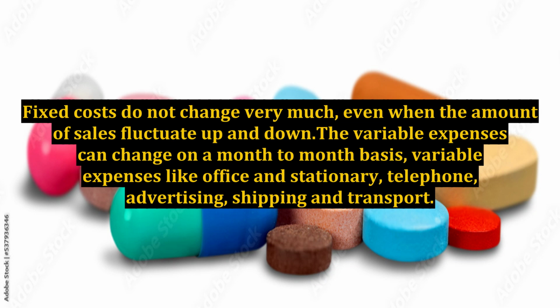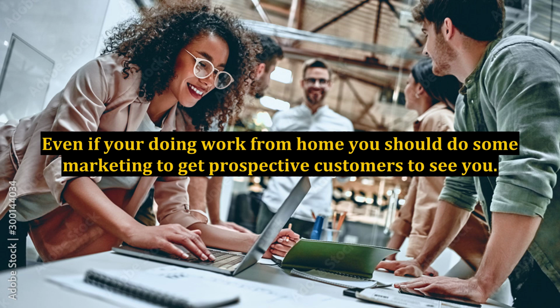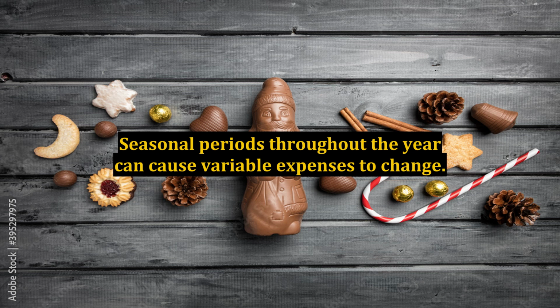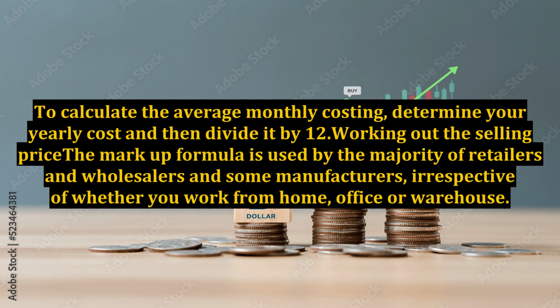The variable expenses can change on a month-to-month basis. Variable expenses like office and stationery, telephone, advertising, shipping, and transport. Even if you're working from home, you should do some marketing to get prospective customers to see you. As you sell more, variable costs should also go up, for example the stock you buy from a dropshipping wholesaler. Then as you sell less, variable costs will drop. Seasonal periods throughout the year can cause variable expenses to change. To calculate the average monthly costing, determine your yearly cost and then divide it by 12.